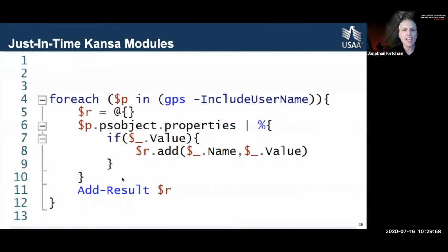The problem is that the add result function that you see defined here doesn't actually exist. It's not a real function. That's one of those helpers that's defined in the wrapper.